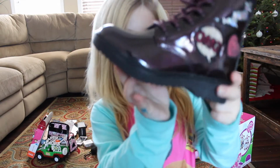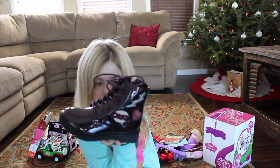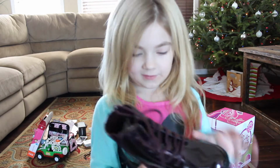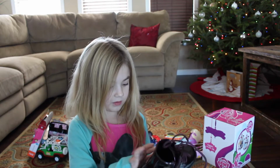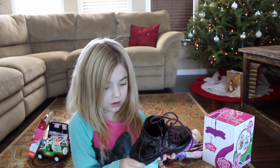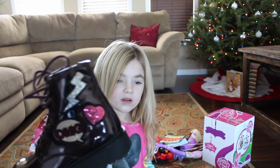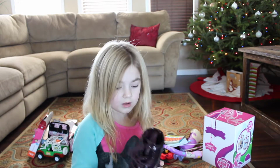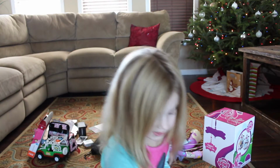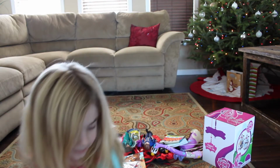And these are boots that are really, really super dark purple and reddish. They have sparkles on them, and they have this letter's name. It says OMG. It has the lightning with sparkles on it, a really pink heart, and that is about it for these shoes. Really cute. That's from my family, my dad's family.